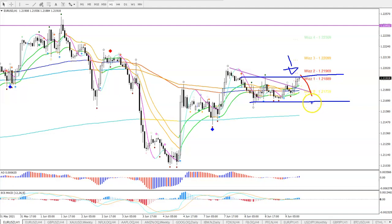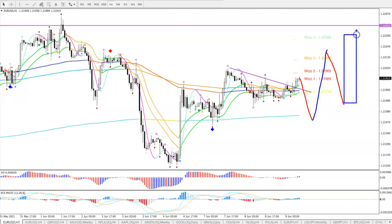Highly likely that it will be a false break, but all in all, I think eventually it will probably make a higher high still and test these tops. That's what I mean. Now, of course, the event itself could create a lot of volatility. It could create a down and an up and then a down and then an up. Something like that is possible too.